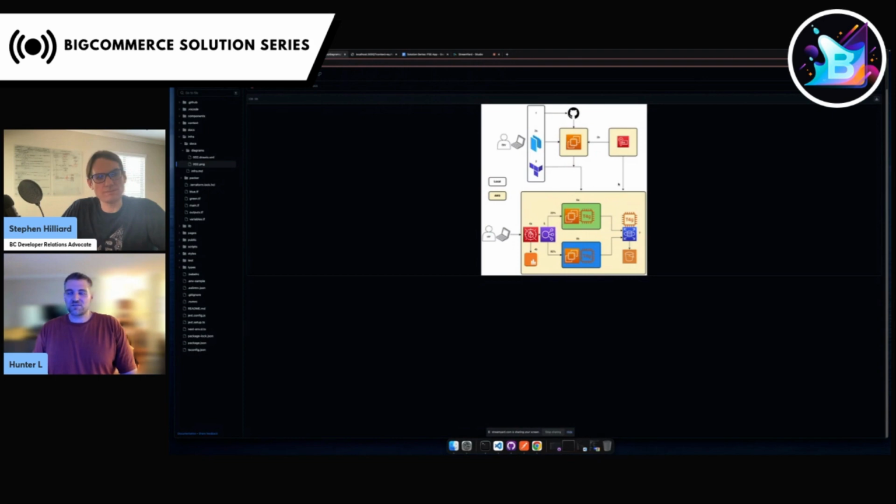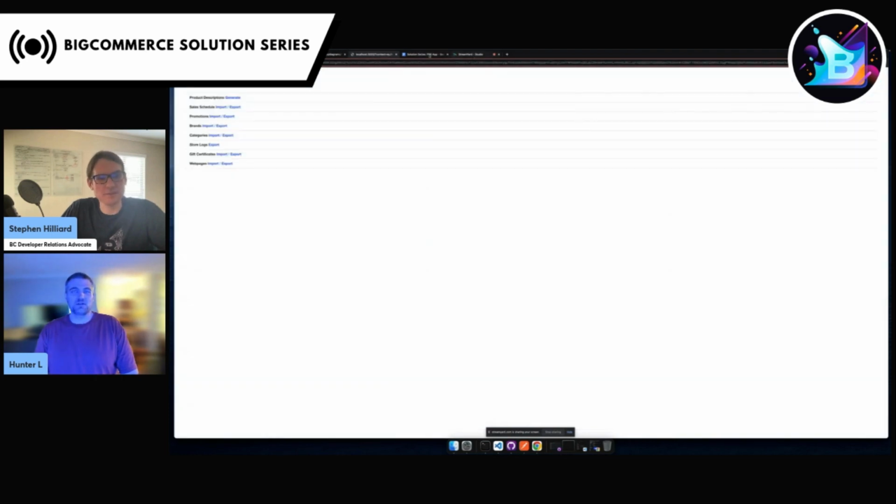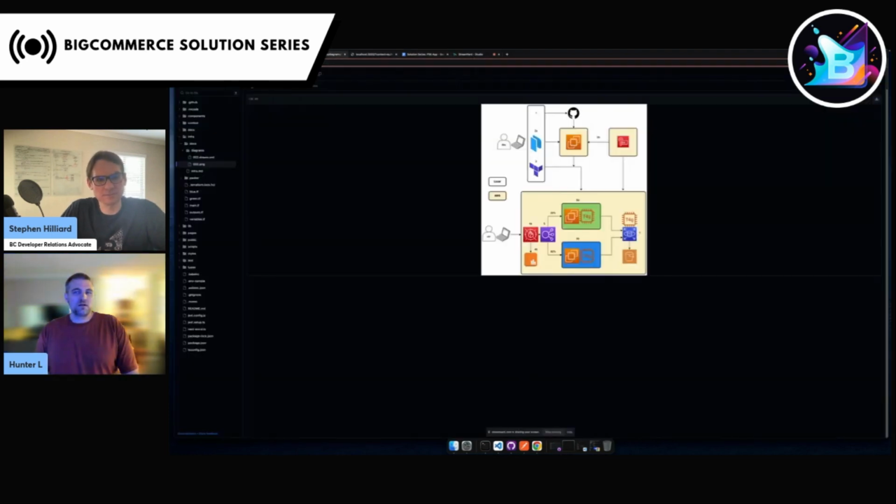I did have this deployment process for the app if we wanted to go through that, but if not, that's cool too. Absolutely. Yeah, so we didn't adhere to this exactly, but this is roughly what we do.